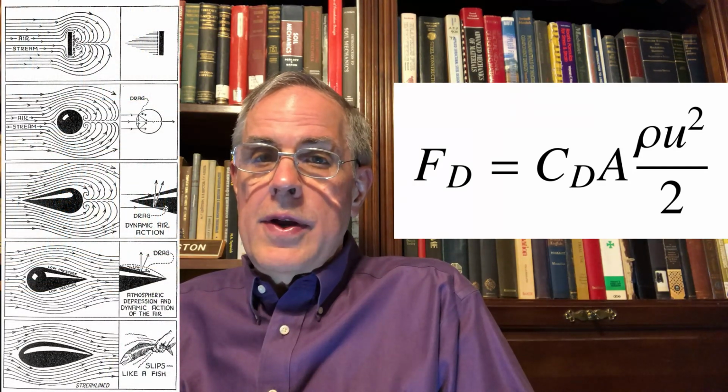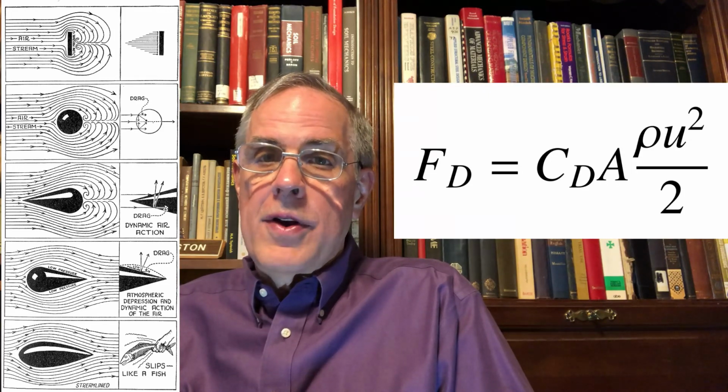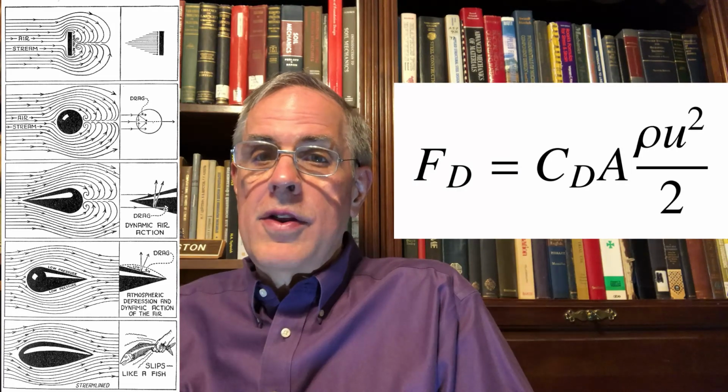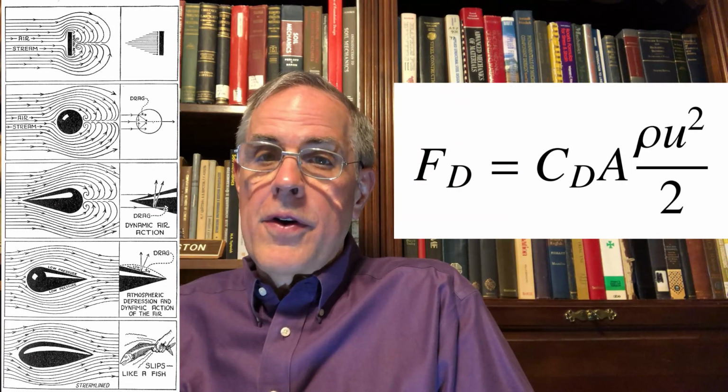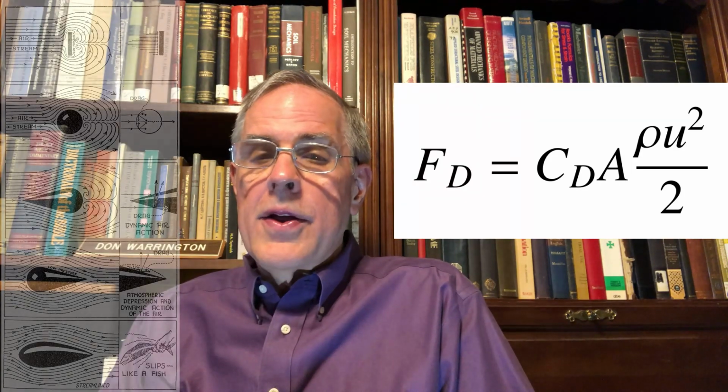And one way we do it is to streamline an object, where we try to eliminate the trailing effects of the abrupt end of the object by smoothing out the end. And we're actually going to see this in the wind tunnel when we compare the spherical object with the teardrop object. So the drag coefficient is important, and we can define drag coefficients for lots of things. Buildings, automobiles, they're constantly measuring and trying to improve the drag coefficient of automobiles in order to reduce the fuel consumption and actually improve the performance of the vehicle.